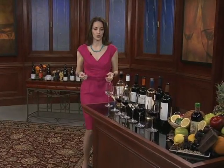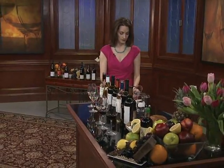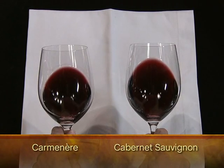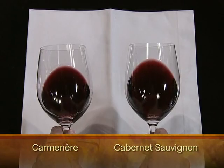It was only in the mid-1990s that the two varieties were officially recognized as different in Chile, and varietal bottlings of Carmenere have only been permitted since 1998. So let's compare and contrast the Carmenere with the Cabernet Sauvignon, which we've tasted before. And Chile is also known for its high-quality Cabernet Sauvignon as well. So let's take these two and look at the color. Well, you can tell that Carmenere is a thick-skinned grape variety because it's just as deep in color, if not deeper for this one, than the Cabernet Sauvignon.